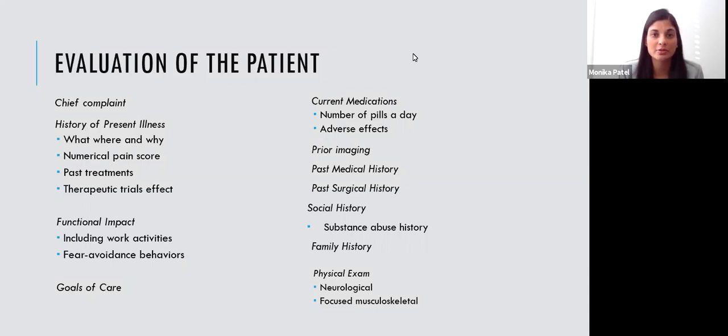a substance abuse history, which would be very pertinent if you are planning to prescribe opioids, a family history, which can also include a substance abuse history in the family, and then a physical exam, which would be a neurologic exam, as well as a focused musculoskeletal exam.